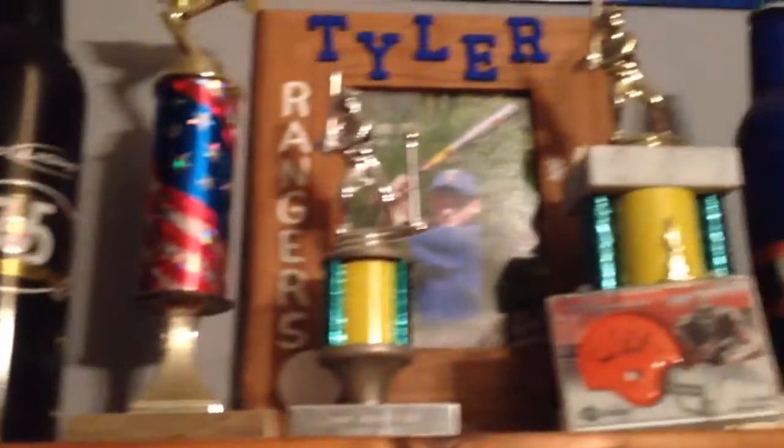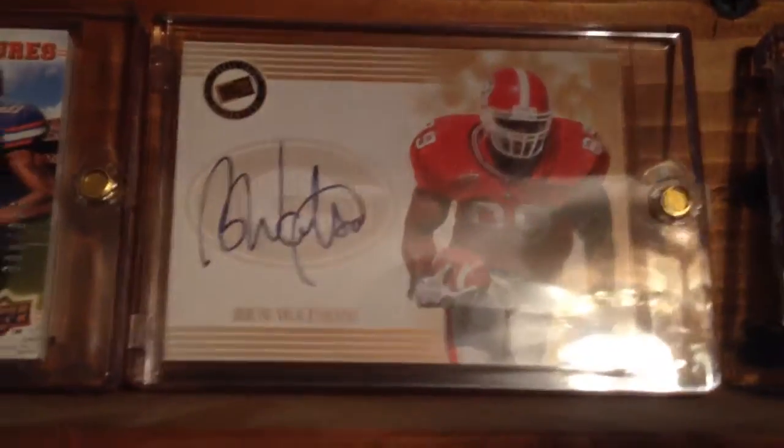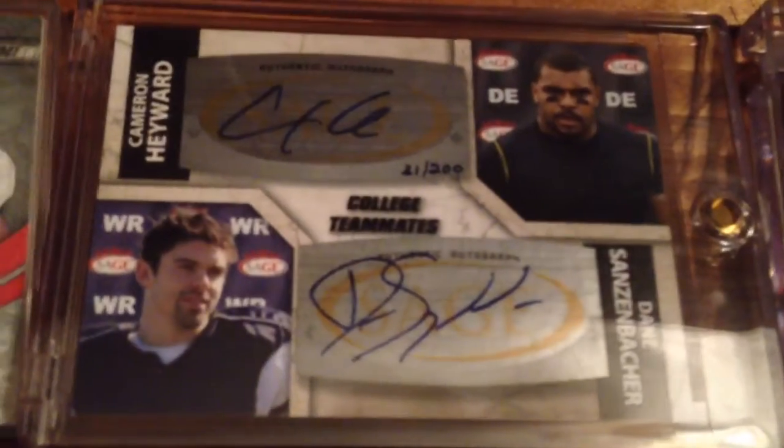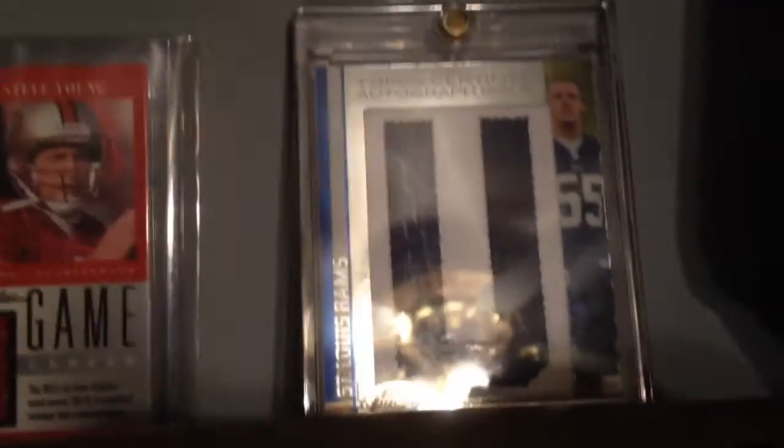Transferring over, we got these big cards right here. And you got all these. Joe Thomas. This is Andre Thornton, my cargo booklet. Chuck Hefner bobblehead. This quad patch Pro Bowl card: Mario Williams, Dwight Freeney, Robert Mathis, Albert Haynesworth, Beanie Wells patch, Triple Threads, Ben Watson, Joe Haden, Cameron Heyward and Dan Sonsenbacher, Rod Woodson, Ronde Barber, Malcolm Jenkins, this Jack Ham, Cameron Heyward, Troy Polamalu patch, this LT, Michael Irvin, Joe Haden, Steve Young, James Laurinaitis.